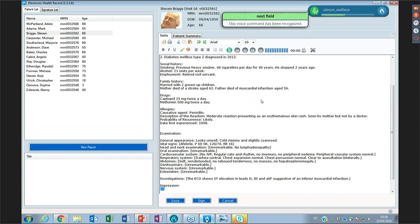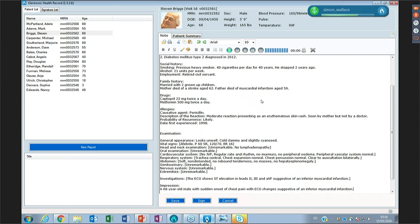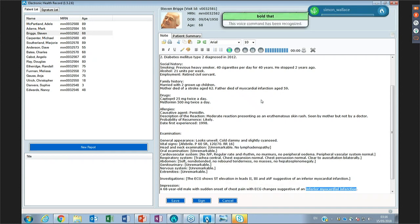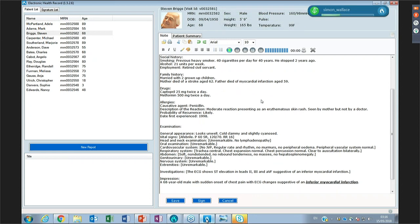A 68-year-old male with sudden onset of chest pain with ECG changes suggestive of an inferior myocardial infarction. Stop. Select inferior myocardial infarction. Bold that, underline that, italicize that. New paragraph. Insert my signature.